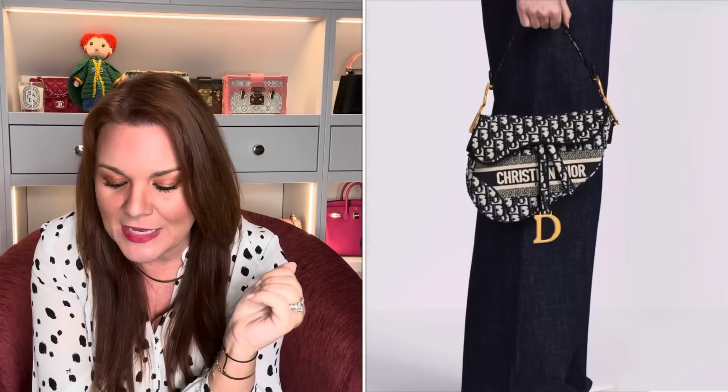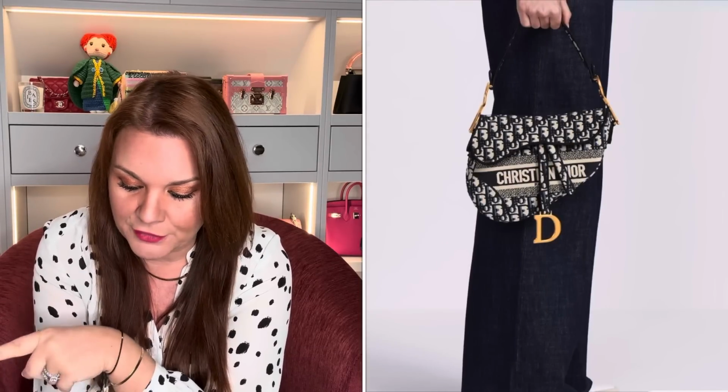After that, the iconic saddle bag, which I love. Some people hate it because they hate the shape of it. It's not the easiest to use bag. I like it because it's quirky. But if your heart is dying for a saddle bag, the most affordable version is the oblique in the navy oblique in the medium size with no strap, and that starts at £2,950. Most of the other saddle bags are well above £3,000. So if you want to get one, the Dior in the navy oblique is the most affordable at £2,950.